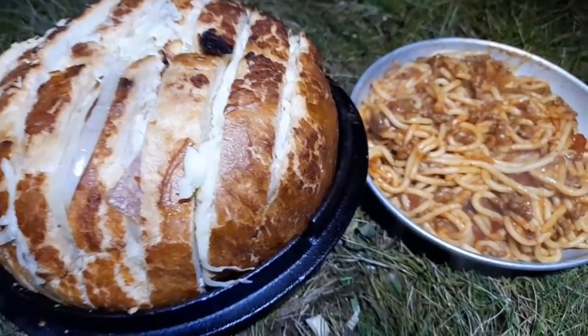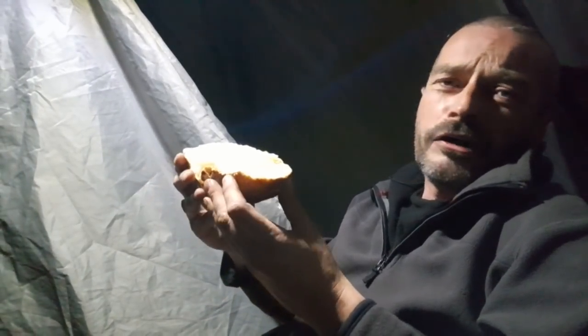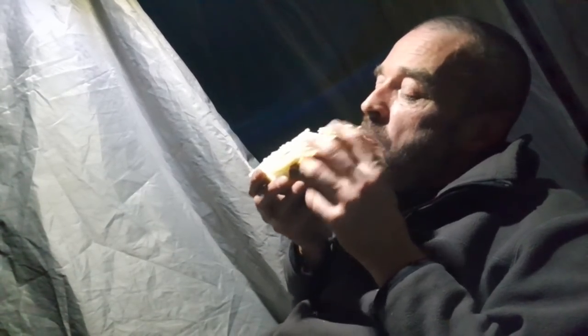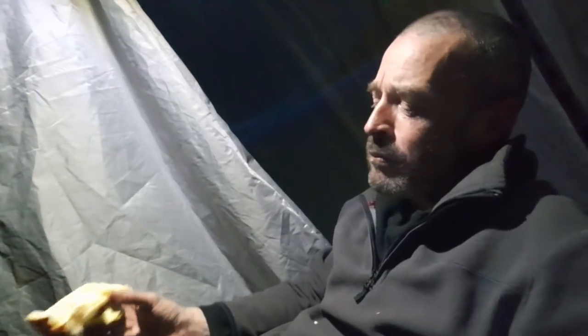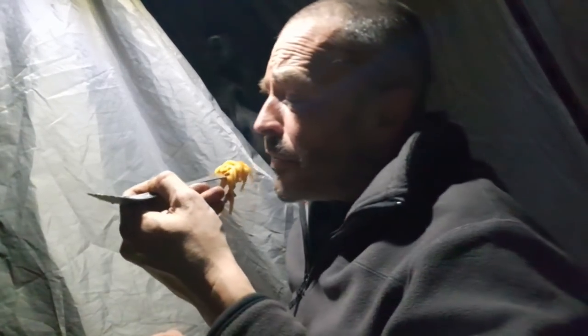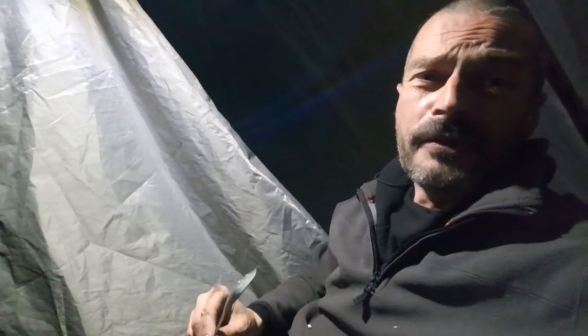Right, I think it's time for the taste test. Spaghetti bolognese. Cheesy, garlicky, onion bread. Lovely. Spag ball? Don't mind if I do. What a munch. Right, as ever, it's time to dig in. Bring it back shortly.